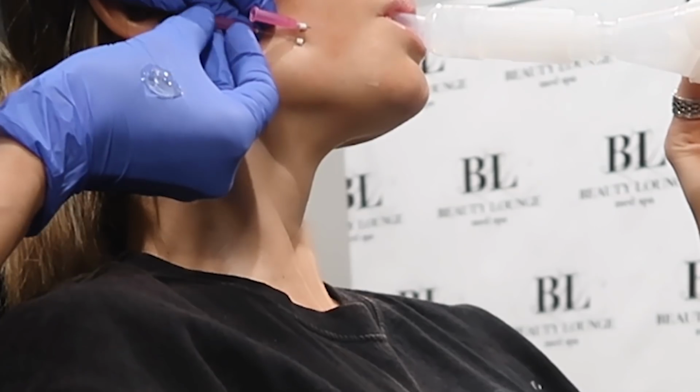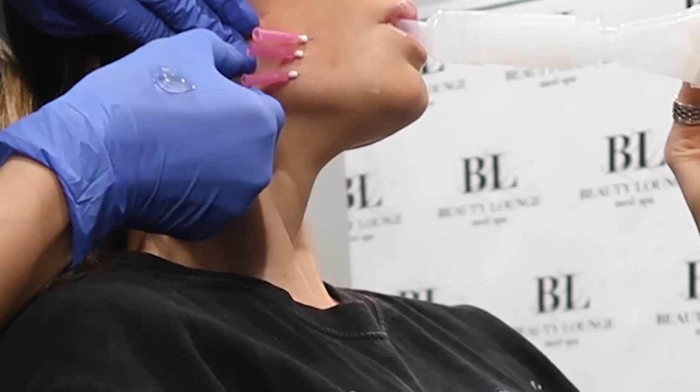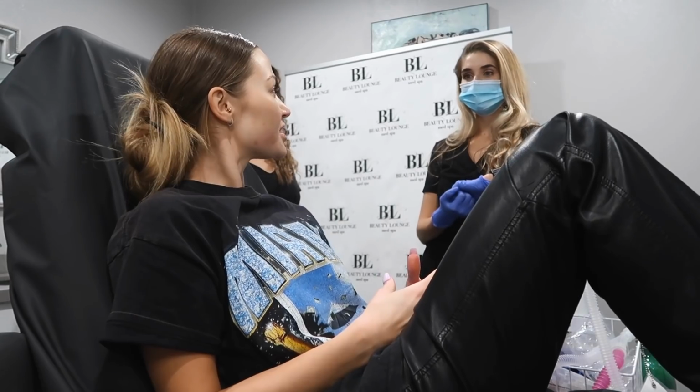Okay guys, so that was super quick. As you saw, this side is already done. I'm a little bit red, obviously. There was threads going in, but nothing major at all. And now we're gonna start on the right side. Okay, so we're all done. That took a total of what, like 5 minutes total?